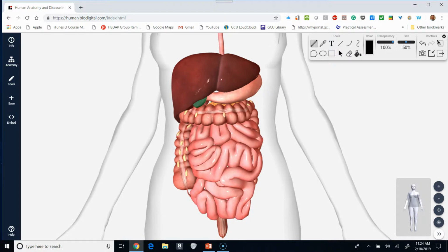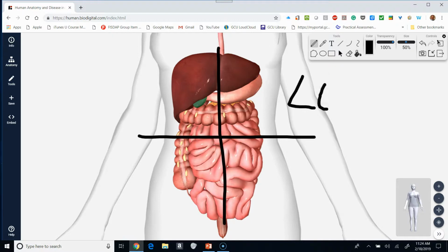Let me erase all that. Okay, so if we do this, we have the left upper quadrant. And in the left upper quadrant, you can see that we have maybe a little bit of a portion of the liver that is still here, but really we're talking about the stomach, we're talking about the spleen, and we're also talking about a portion of that colon.